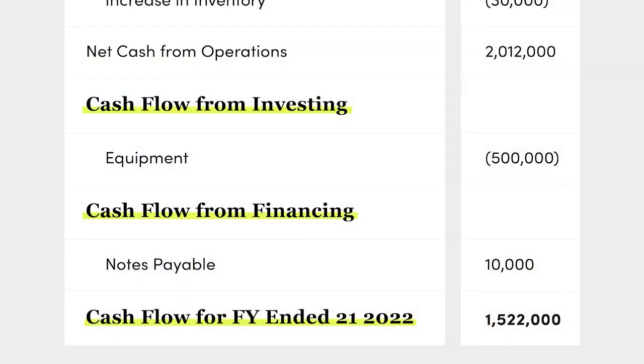And the third part is financing activities. Most businesses have the first one and the last one. Some people have the middle one as well, the investment activities. But financing activities means the cash that is coming to your business or going out of your business, God forbid, from financing activities.